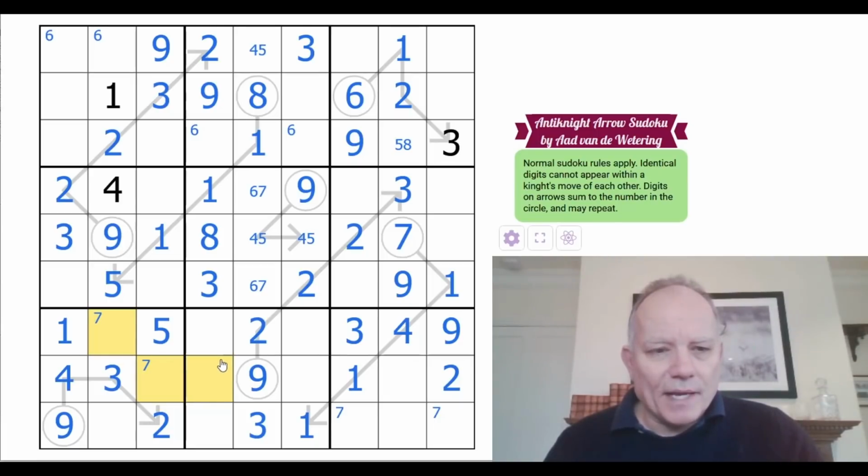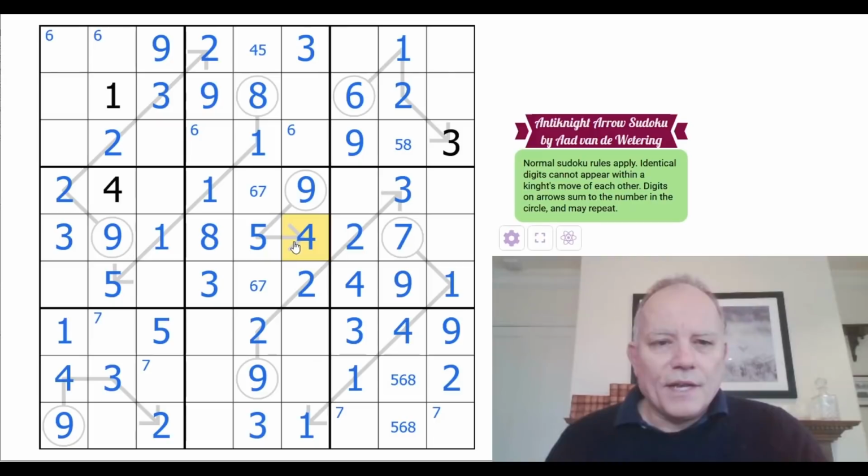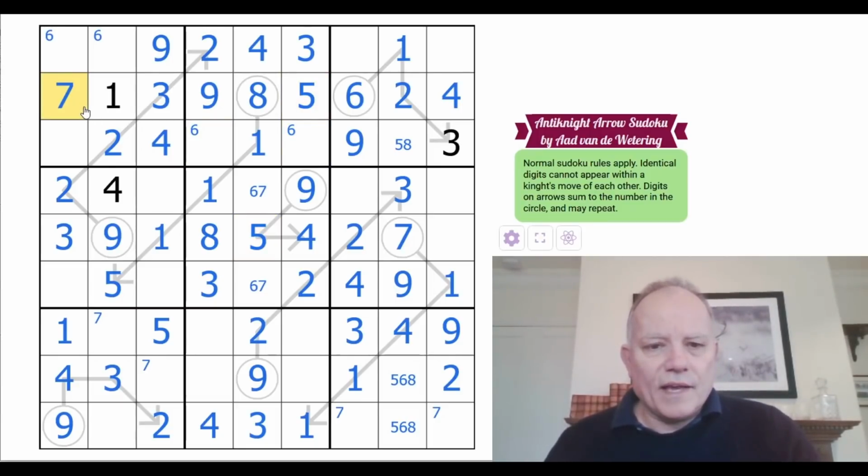I doubt that we need any complex logic, frankly, at this point. 5, 6 and 8. They are from 3, 9, 1, 7, 2. That 4 sees that cell, so we can place 4 in this box. Oh, and that's very helpful because that sees the central cell by a knight's move. Now suddenly, yeah, that's the only place for a 4 there. I think all 4s are done all of a sudden, like that. That sees both of those, so we can place 5. Gives us a 7 there. This is a 6, 7 pair.